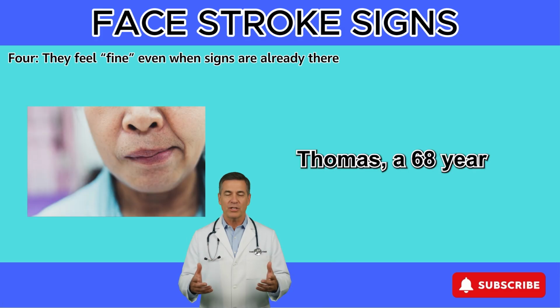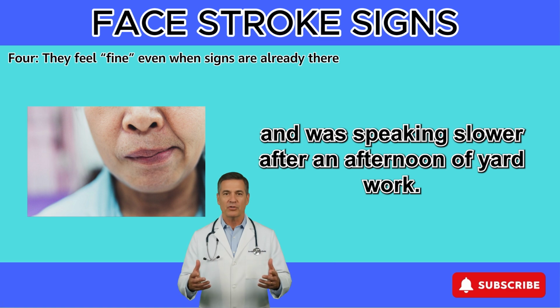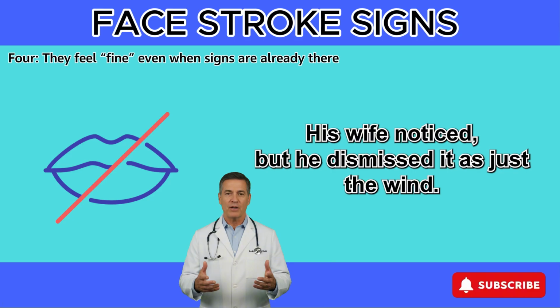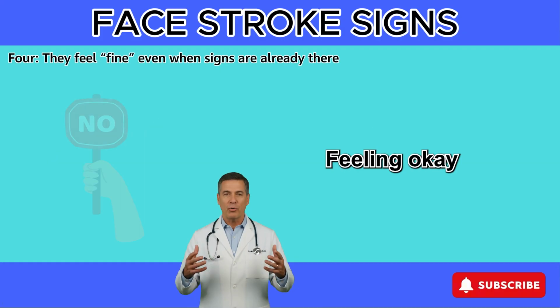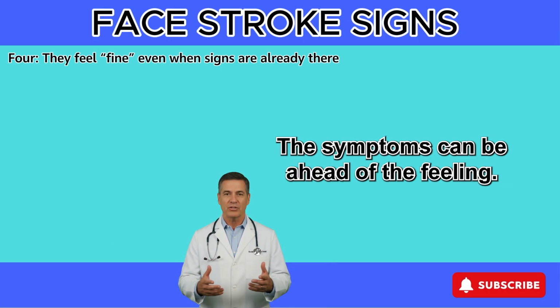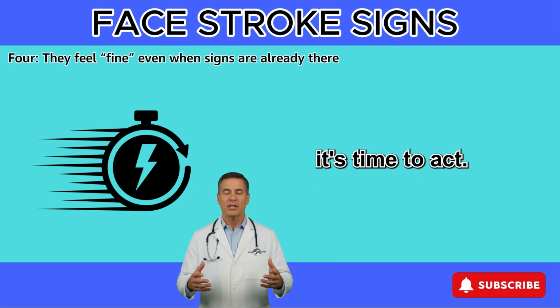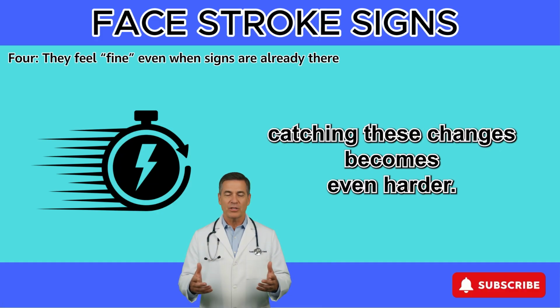Thomas, a 68-year-old from Texas, had a slightly crooked smile and was speaking slower after an afternoon of yard work. His wife noticed, but he dismissed it as just the wind. 2 hours later, he lost the ability to speak entirely. Feeling okay doesn't mean everything is okay. With stroke, the symptoms can be ahead of the feeling. If something seems off, especially in the face, it's time to act. And for those who live alone, catching these changes becomes even harder.